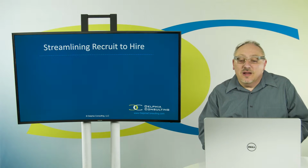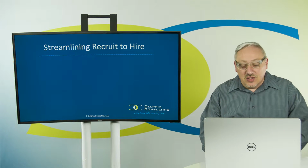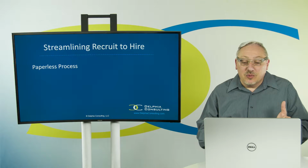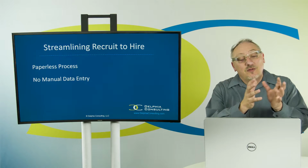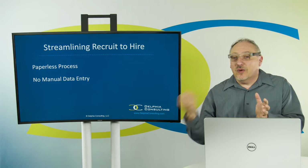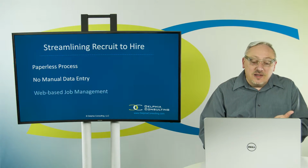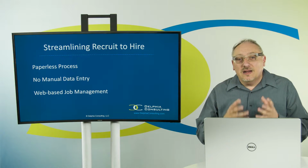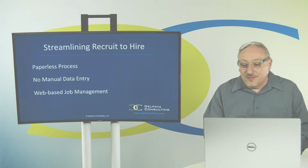We can streamline the whole recruiting to hire process with basic online application for Sage HRMS. We can take the whole process and make it paperless. We can remove manual data entry so that information from an application can flow directly into Sage HRMS. And lastly, we can offer web-based job management by letting you post jobs on your own website and collect those applications right over your website. Let me show you how.